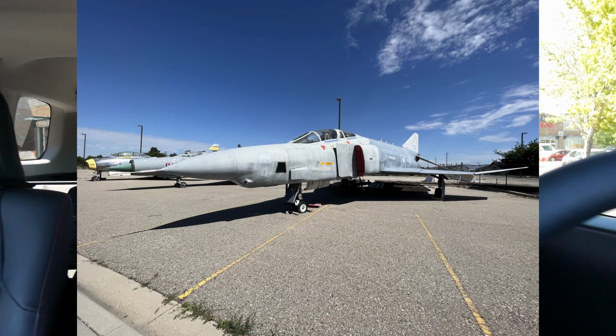And then we were right outside an Air National Guard base that was, I think, one of the last bases to have an F4 reconnaissance variant, basically an F4 that took pictures, essentially. And they had one of those that was a static display, so I got to check that out.